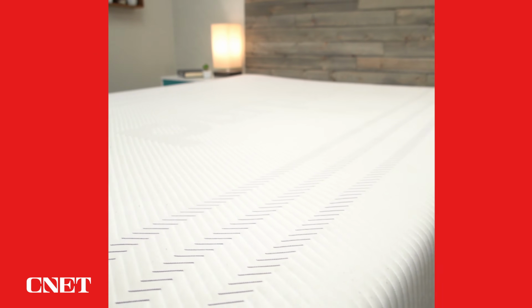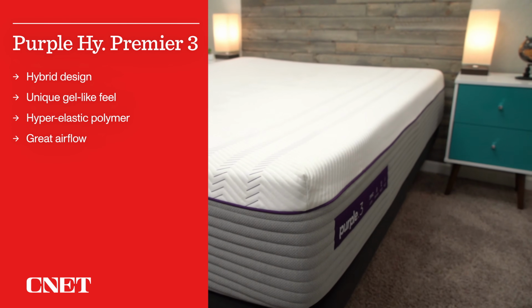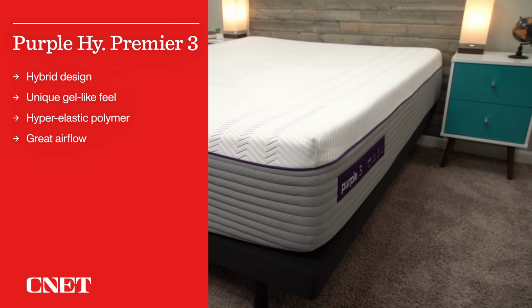Next up on the list, we're going to talk about one of my personal favorite mattresses. It's actually the mattress that I sleep on right now, and that's going to be the Purple Hybrid Premier 3. So Purple as a brand makes several different mattress options. They have the original Purple, the Purple Plus, Purple Hybrid, and 2 versions of the Purple Hybrid Premier.